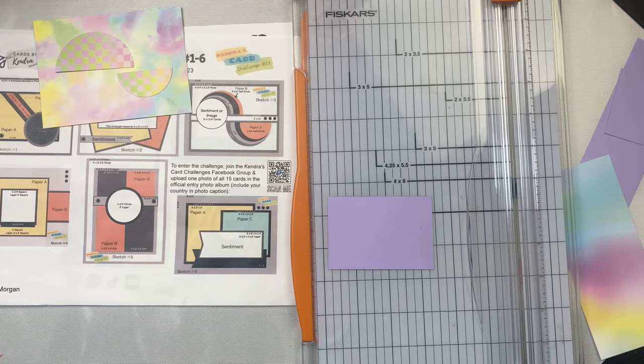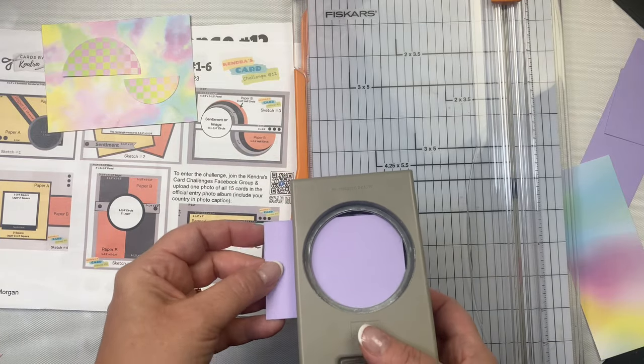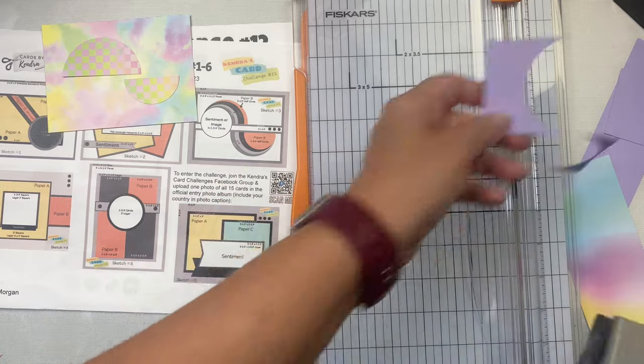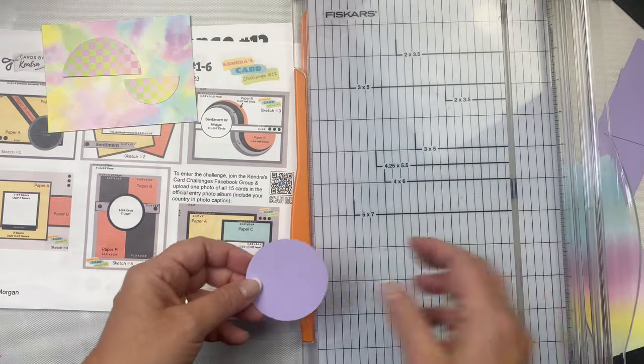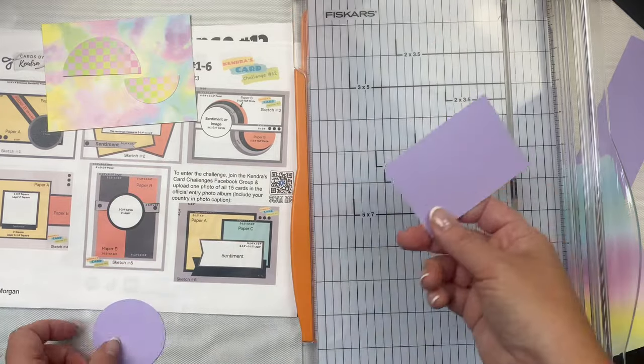Of course, you can change this up if you don't have these exact sizes. Work with what you have. If you don't have any circle dies or punches at all, and you don't want to trace around round objects and cut it out by hand, you can just eliminate cutting the circles out of that square when you cut out paper B, and just use that square similar to the way it's used on sketch number 4.